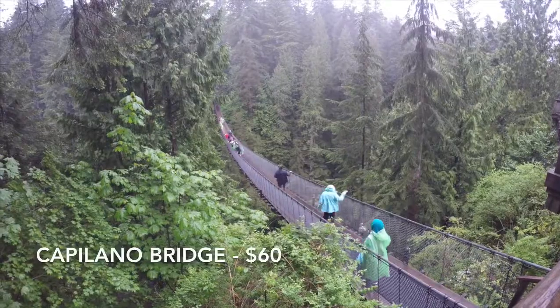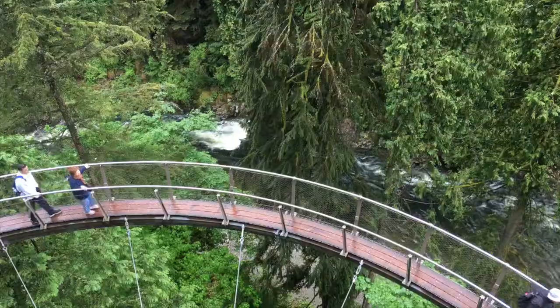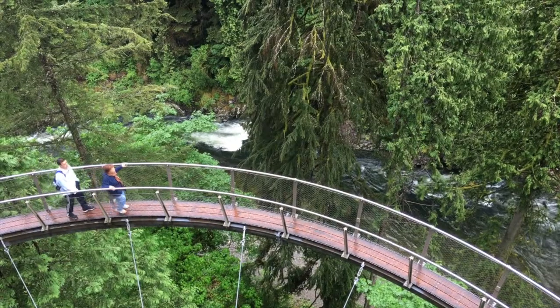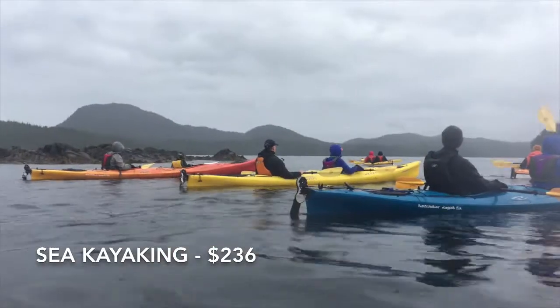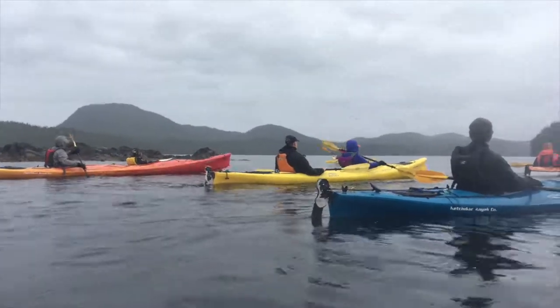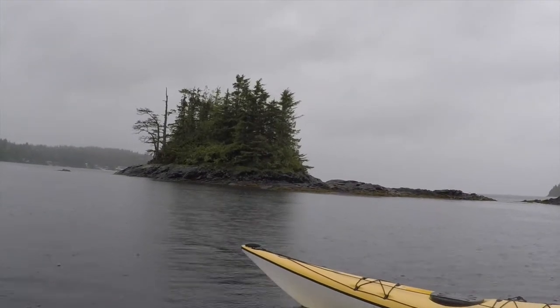In Vancouver, we spent $60 to visit the Capilano suspension bridge. That was with a coupon we got that day to help save a few dollars. In Ketchikan, we spent $236 to go on an eco tour for kayaking. It was an amazing experience. We saw a ton of animals and had a great time.